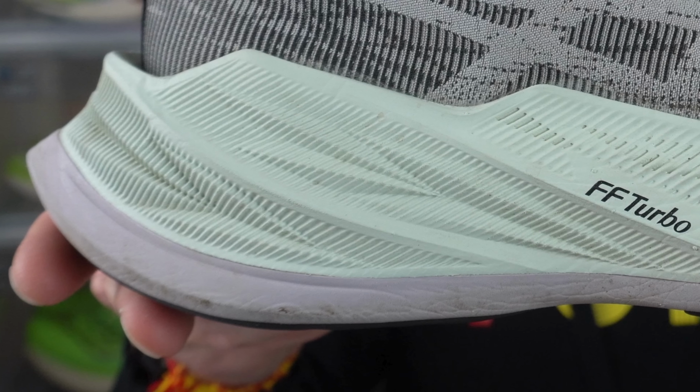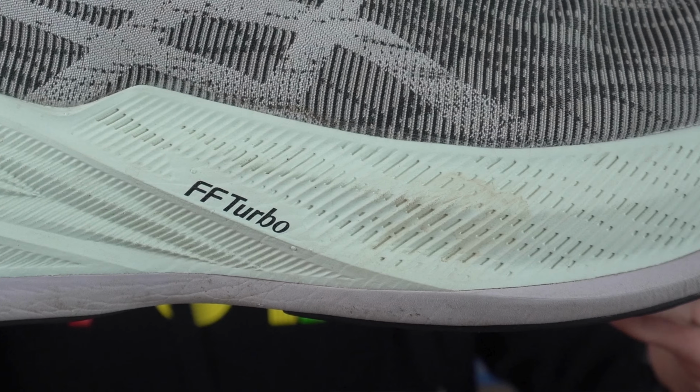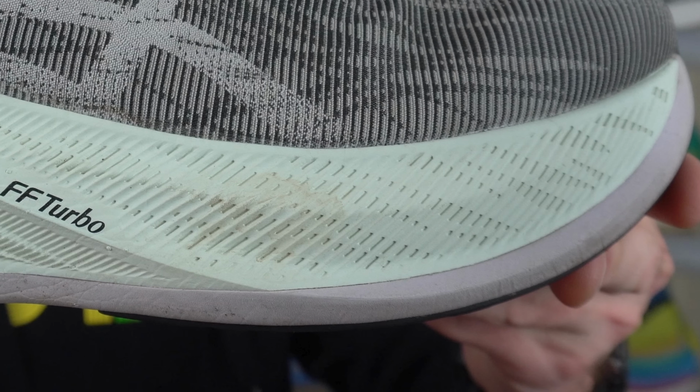There's plates and all sorts of other tech built into the SKYWARD X, whereas ASICS have kept it quite simple really here in the Superblast. It's two different sections of foam here. You've got Flight Foam Turbo and then Flight Foam Blast Plus on that sort of under layer. It might not be the most stacked in today's video, but it's easily the most forgiving cushion underfoot.